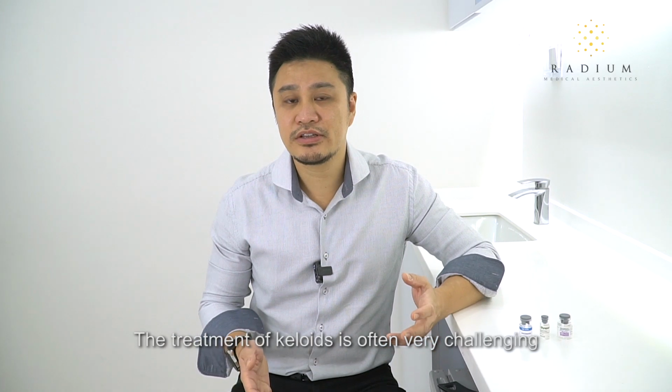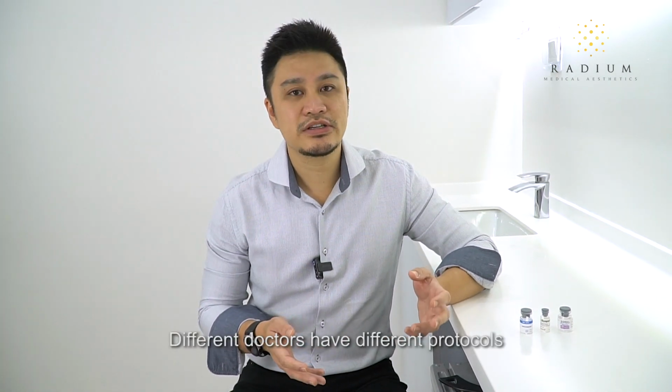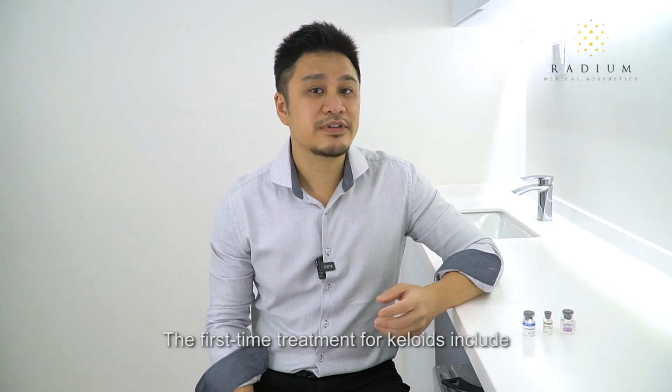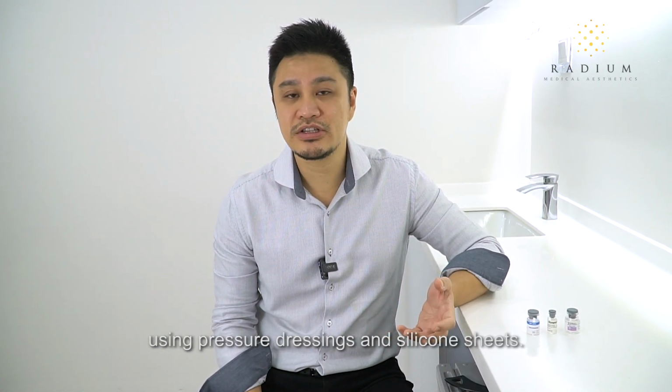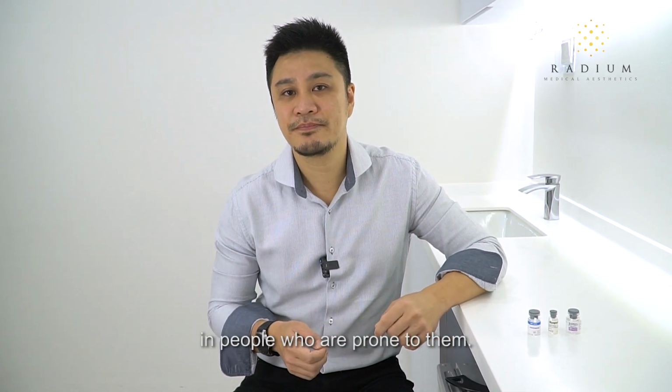The treatment of keloids is often very challenging and also controversial. Different doctors have different protocols and preferences for treating keloids. The first-line treatment of keloids includes using pressure dressing and silicone sheets. This is also good to prevent keloids in people who are prone to them.